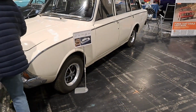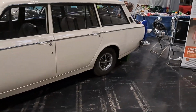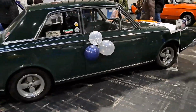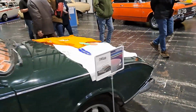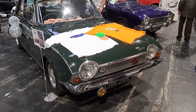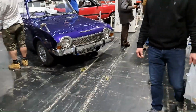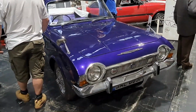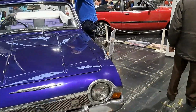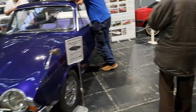Cortina 2000 estate. Another Corsair GT here. I think a bit of an earlier one. It's 65, so yeah, with the standard straight 4 rather than the V4. This is a V4 Corsair though. I think this would be by Crayford, won't it? That is 67, 68. More Crayford stuff here.